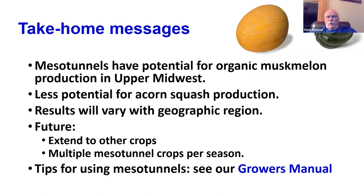That part of it wasn't as encouraging, I think, but the organic muskmelon was much more encouraging. We also know from our trials between New York, Kentucky, and Iowa that results varied with the geographic region. They didn't get the same outcome in Kentucky and New York that we did.